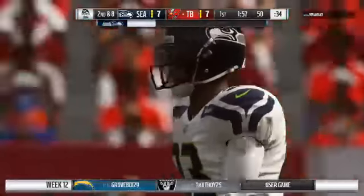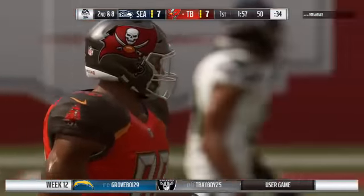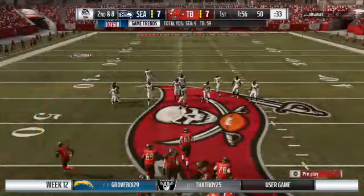Brandon, perfect defense in this situation would have meant that there was an incompletion. They would have picked it off. Okay, so they gave up the completion.